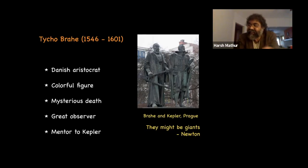He had a pet elk, and the party ended when the pet elk dropped drunk. So it was the original party animal. So I think Kepler, who was very serious-minded, did not really enjoy this. And I think that was part of the source of tension between them.